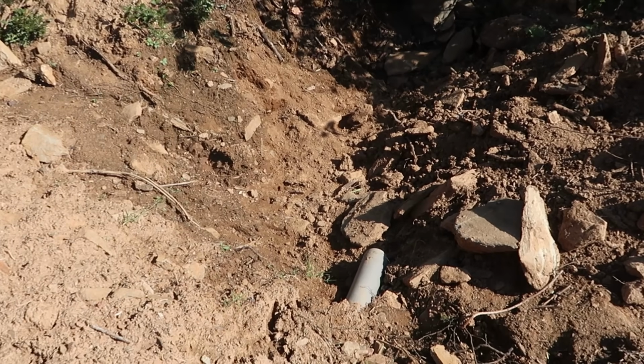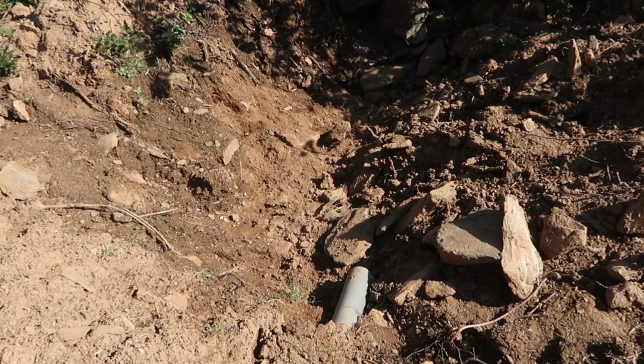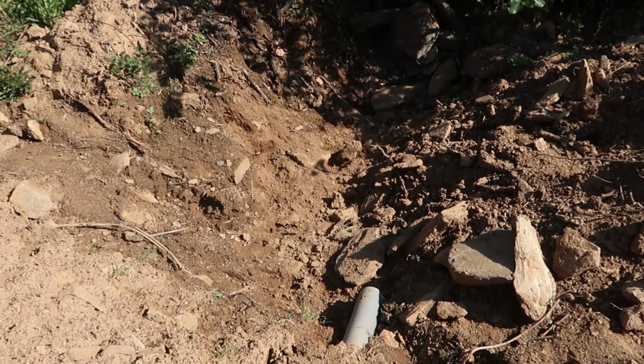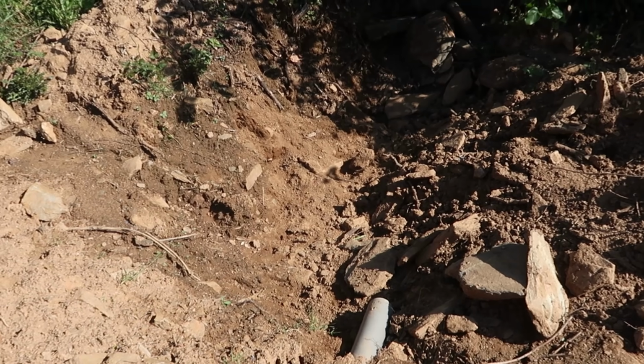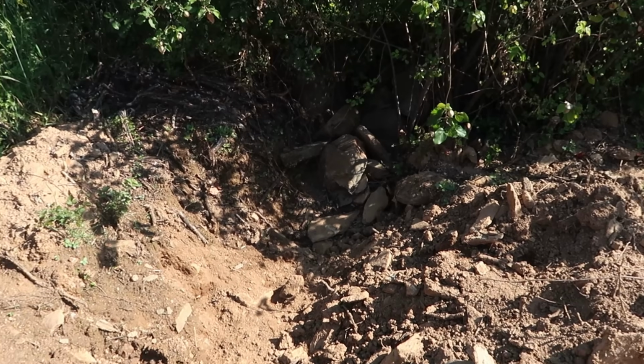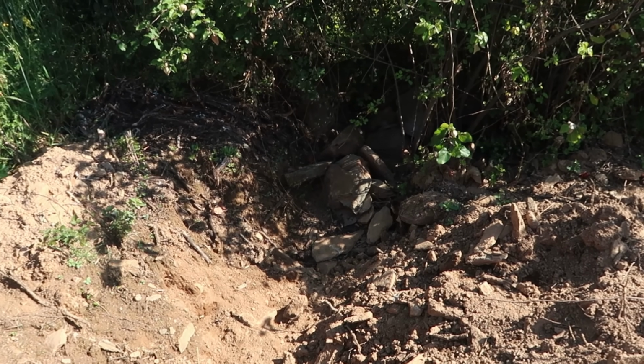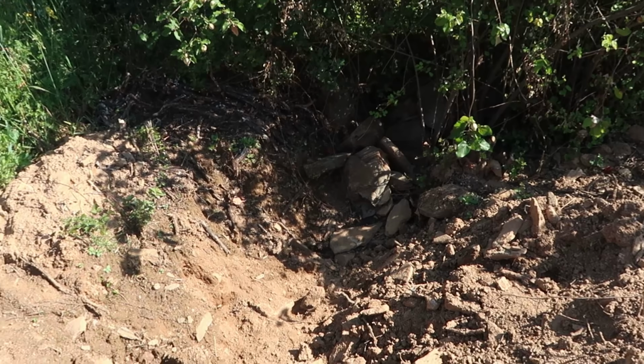So this is part of the channel that we dug out, or Martin dug out, and used the rocks from the old school French drain to build a new channel? Culvert.